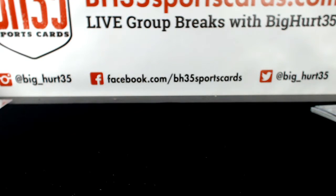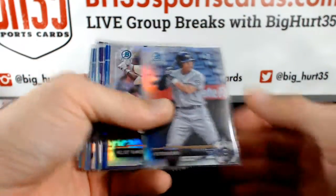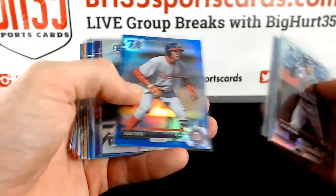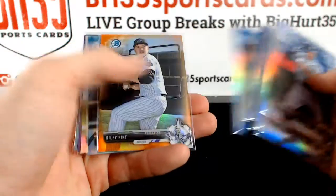Recap video for 2017 Bowman Draft Baseball Jumbo 8 Box Case Break number 12. Take you through the color. Refractors. Kira. Ramos. Blue Kirtley. Purple Diplan. Green Paper. Blue. Refractor. Purple. Blue. Blue. Orange.